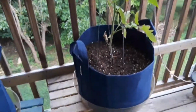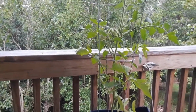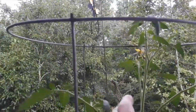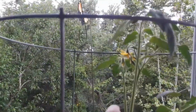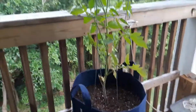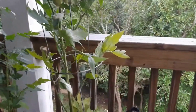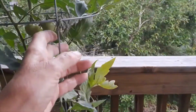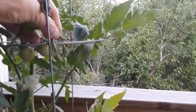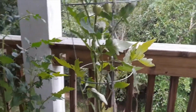I had these two grow bags that I used last year for tomatoes. And so I separated two of the biggest ones out. You can see I've got a couple more blooms up here. I put them in the grow bags. The first one has three tomatoes on it. This one has three tomatoes on it. And there's another little bitty one starting there. So, six tomatoes and more blooms.